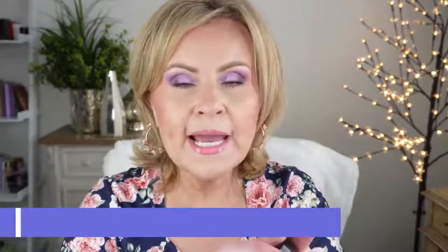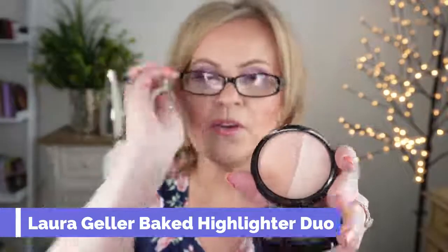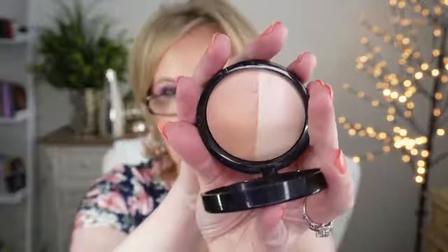Let's start with 2 that are very similar. Let's start with a high-end, which is this Laura Geller Baked Highlighter Duo. This is one that she came out with not very long ago, but it's different than the original one. She had a French vanilla, I think, and then I don't remember what the other side was. But this one is French poodle and French almond.